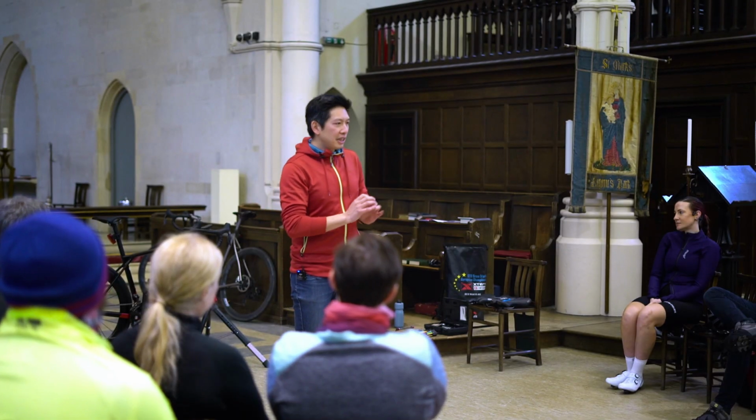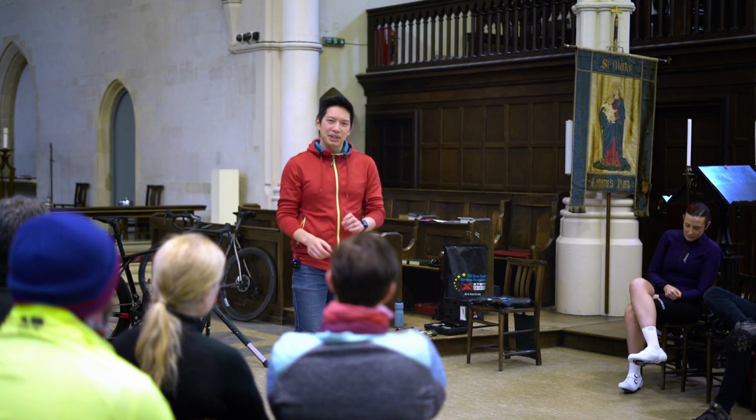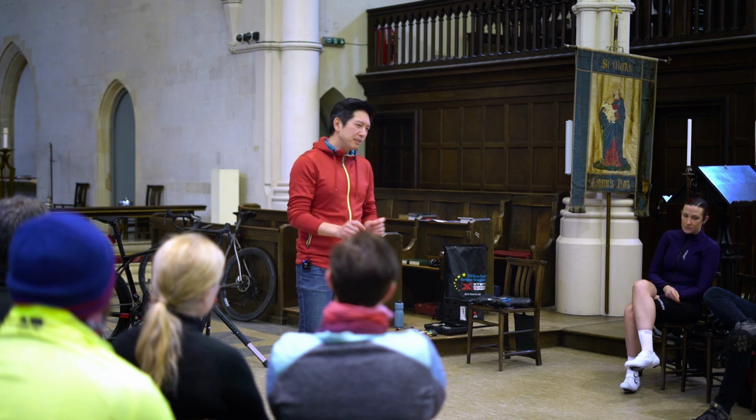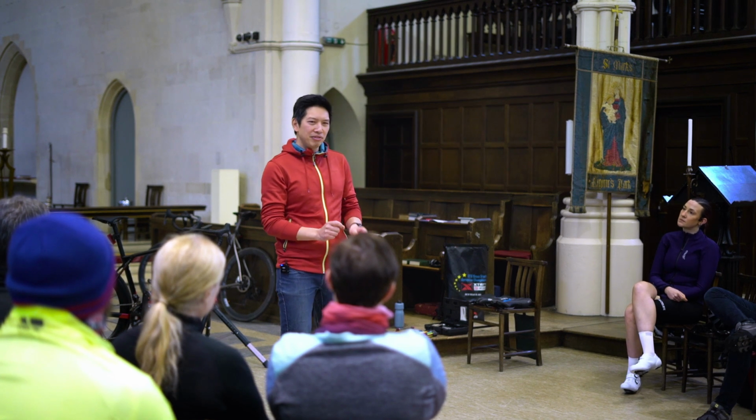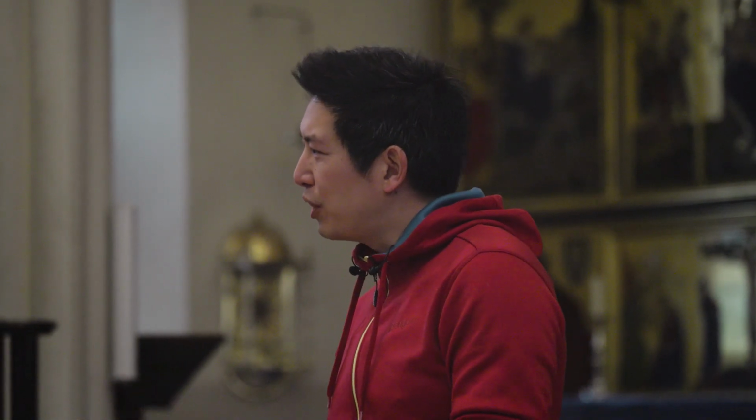Bike fitting is not exact as well. Everyone's obsessed about millimeters when they come in for a bike fit. Oh, I need to move this in 1 millimeter, 3 millimeters here. Oh, I'm in pain if I move this 1 millimeter. Typically, we don't want you to have to worry about millimeters.